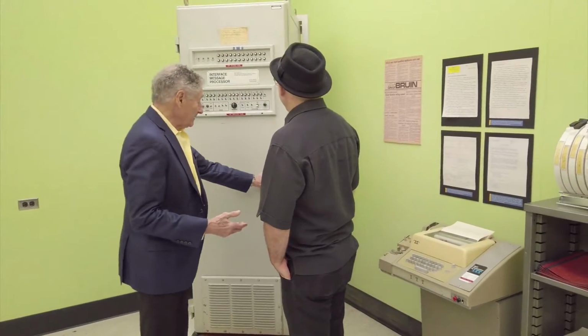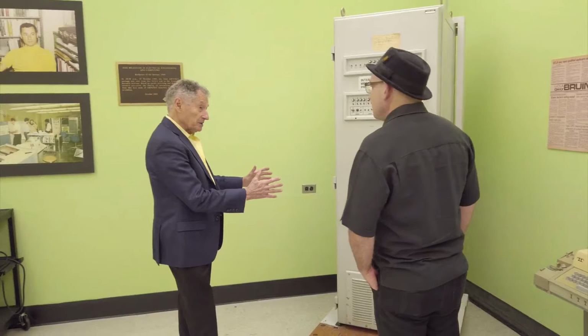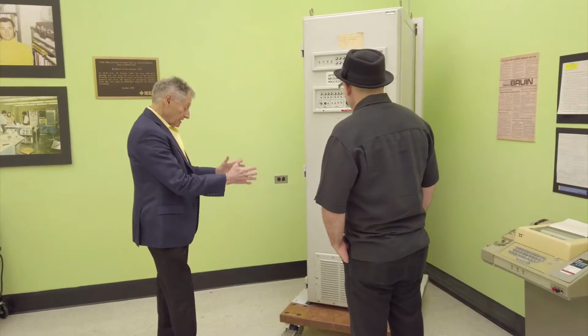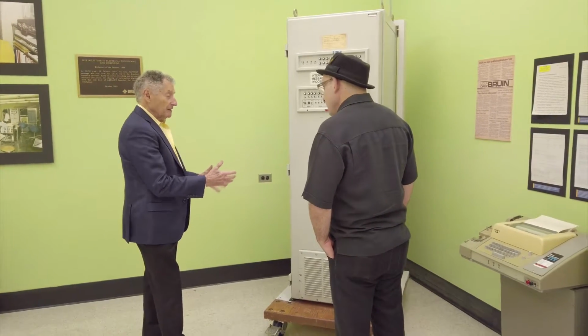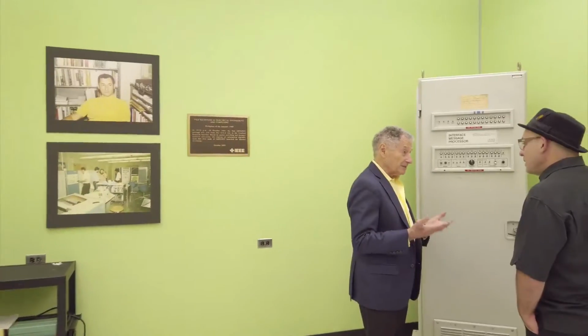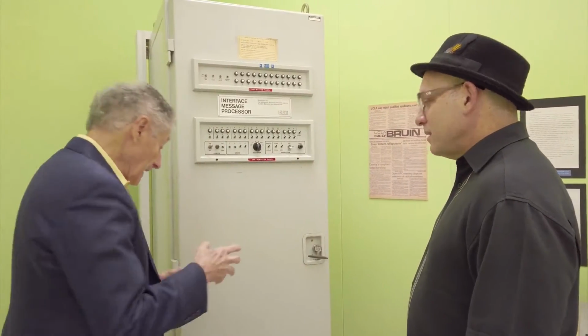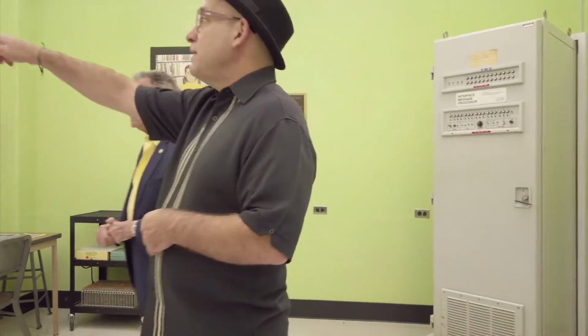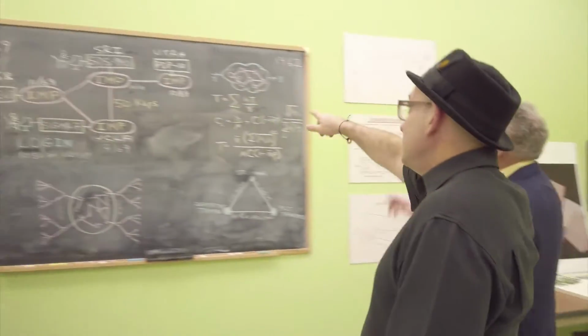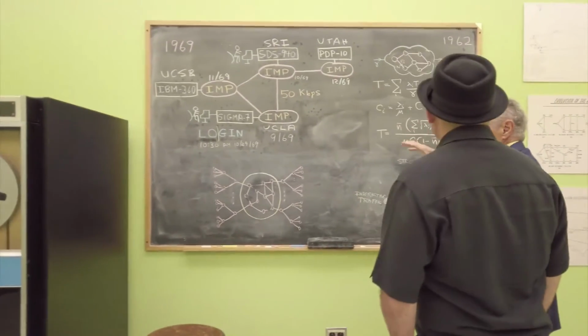At any rate, what's interesting is right here is where it worked. These four square feet sent the first message on October 29, 1969, at 10:39. So now you know the exact minute when this revolution began. Is this from 1962 to 69?